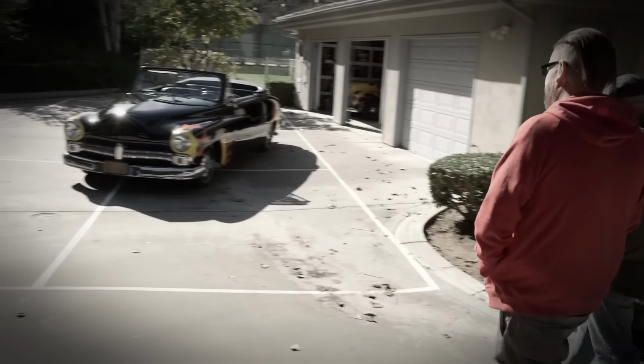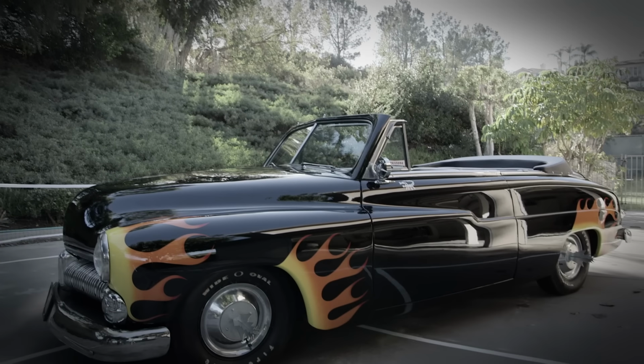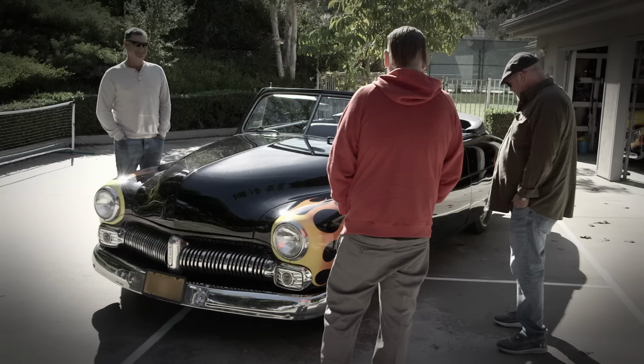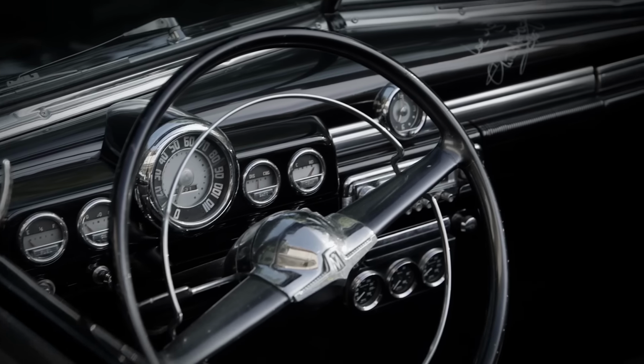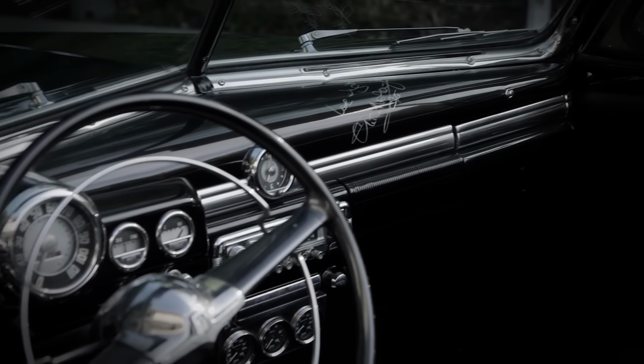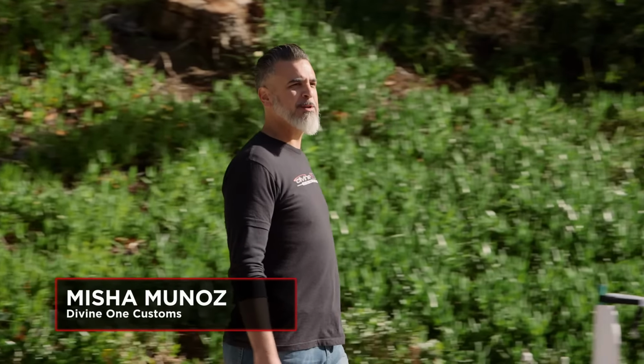Corey and I are in San Diego checking out a 1949 Mercury that was used in the movie Grease, known as Hell's Chariot. The seller's asking for $700,000. So I'm having my car expert, Misha, come by. He's going to take a look, and if it's all right, it's the one that I want. Misha, what's up, beauty school dropouts?